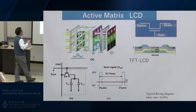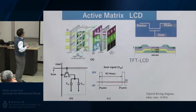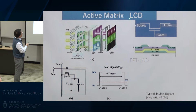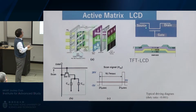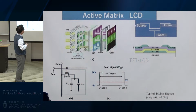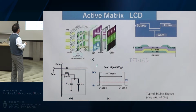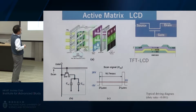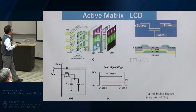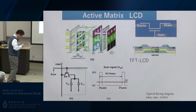So the fundamental science was now established, and we moved to TFT fabrication. This is the principle of the active matrix LCD, already almost the same. Anyway, the TFT works as a switch of the circuit. In LCD cases, most of the time it is in the off state. Its duty ratio is 0.1%, so most of the time is off state. To save energy, how to reduce current is key. Keeping a low current in the off state is very important to realize low energy consumption.